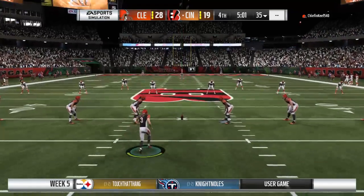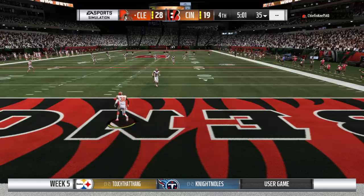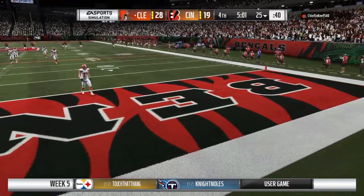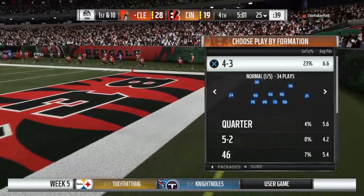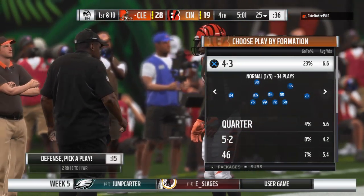Bullock out now to kick this one away. And that'll carry over the back line of the end zone for a touchback. Here comes the Browns offense back onto the field.